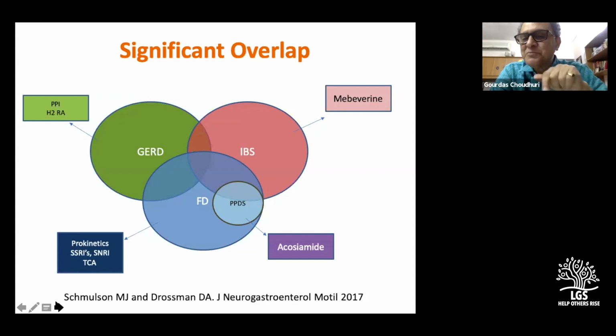And this is very important to know that about 30% of patients with any kind of functional bowel disorder would have overlap with another type of functional disorder. So this is very important.